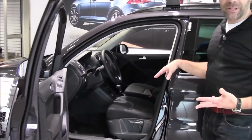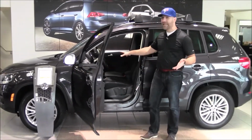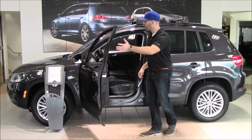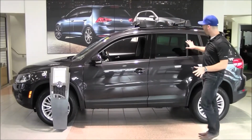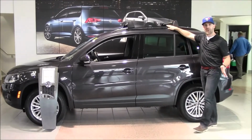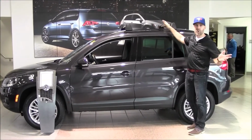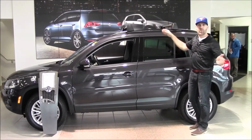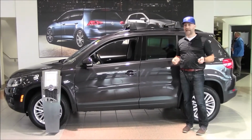Again, this is the special edition model, so there are some extra features on this one, like the automatic headlights, keyless entry, keyless push start, and of course, a unique wheel as well. So there you have it. We've accessorized this one with roof racks that you can put on top of the rails, and then you can put on skis or bikes or snowboards or a cargo box, whatever you'd like to customize your own Tiguan for your personal activities.